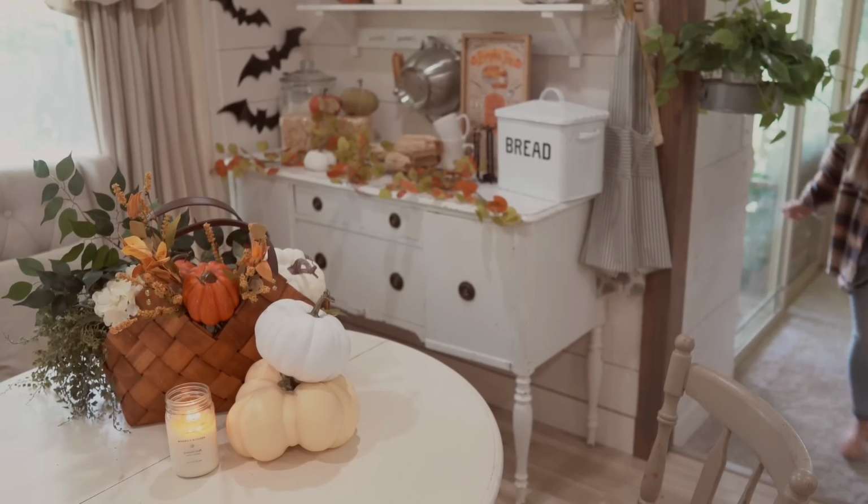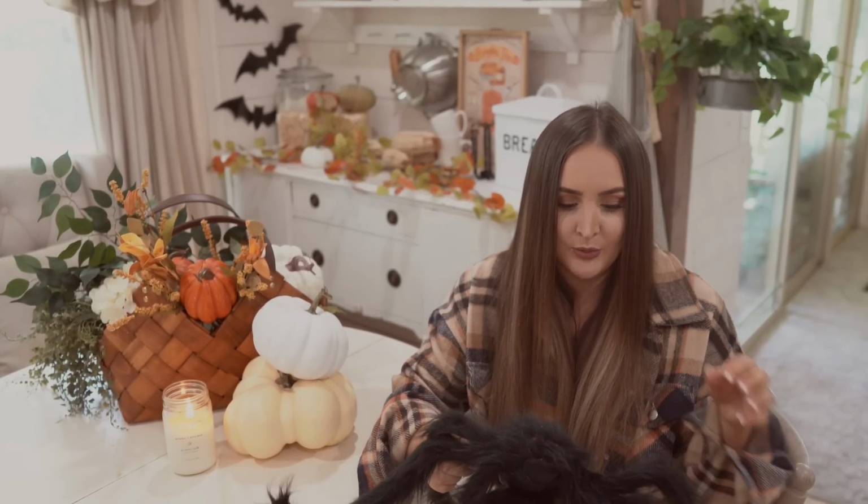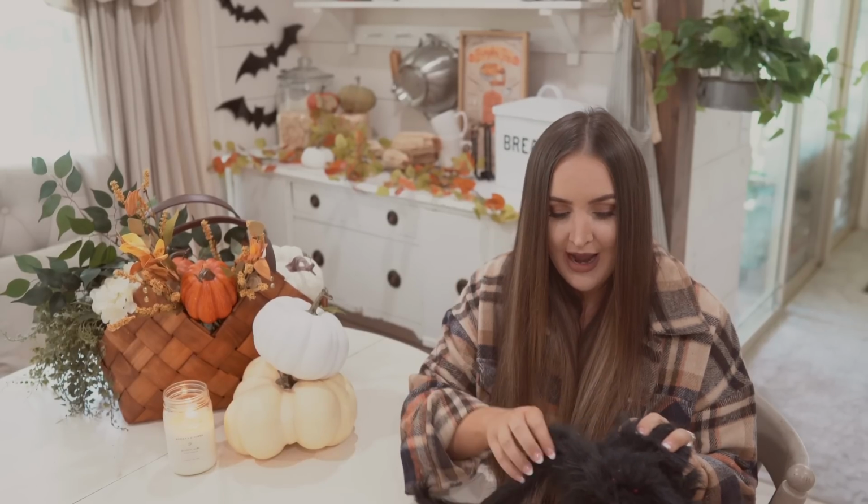I actually think I have one. Let me grab it. Yes, I do. I have a big creepy spider. This spider. Okay, I have a few of these already. I think they're so cute, and I'm pretty sure I got these at Michael's. So I will keep my eye out for more because I want them kind of everywhere.